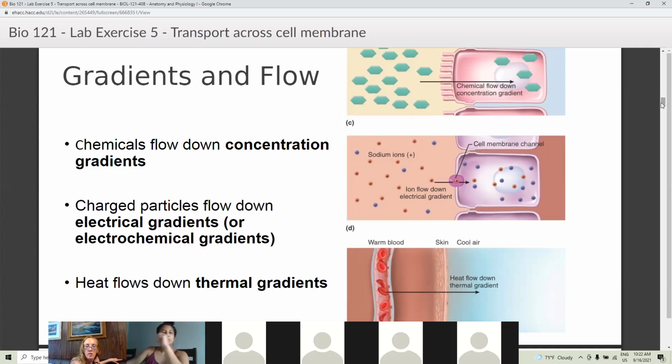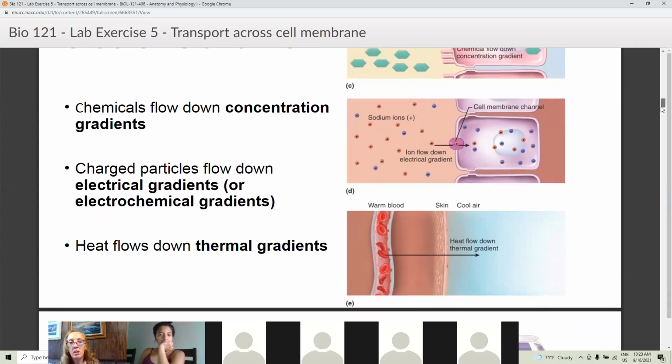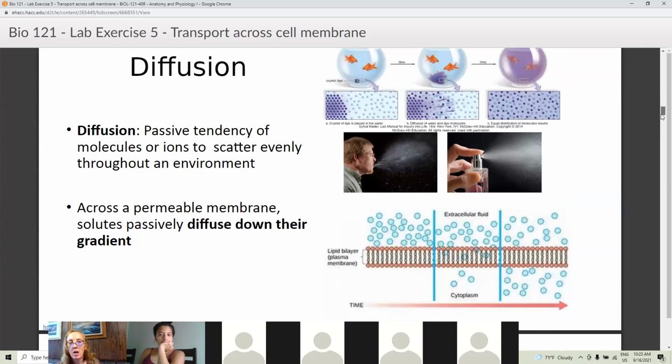I know you guys know. It's right next to the heater. So heat moves from a high concentration to a lower concentration. This passive movement down a gradient is what we call diffusion.